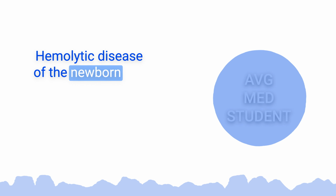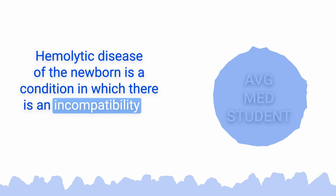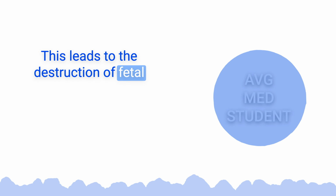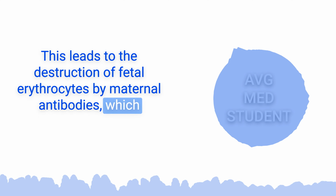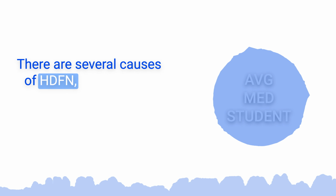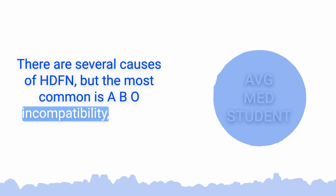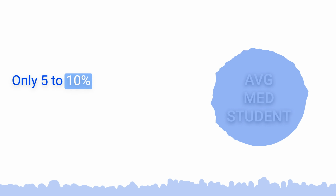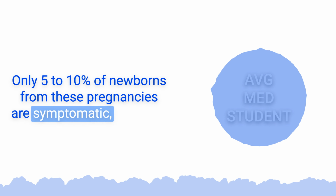Hemolytic disease of the newborn is a condition in which there is an incompatibility of blood groups between the mother and fetus. This leads to the destruction of fetal erythrocytes by maternal antibodies, which can be a potentially life-threatening situation. There are several causes of HDFN, but the most common is ABO incompatibility, present in 20% of all pregnancies. Only 5 to 10% of newborns from these pregnancies are symptomatic.